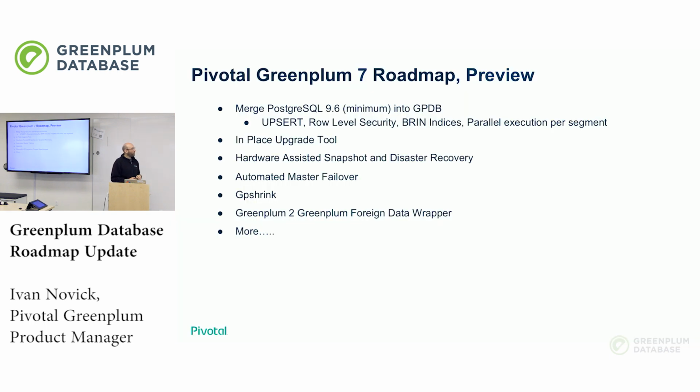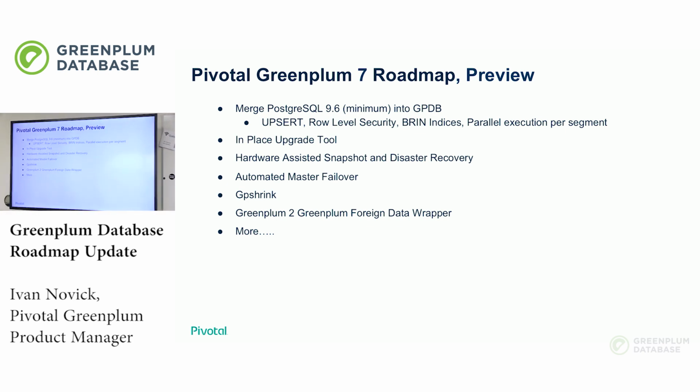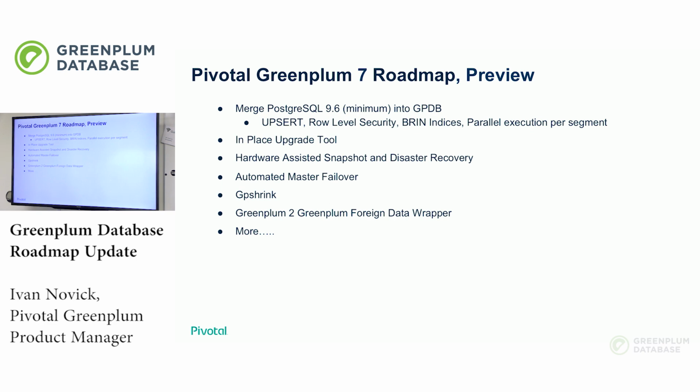And what we're looking at here is a minimum of merging in Postgres 9.6 into Greenplum. So Greenplum 9.6 comes with a whole bunch of fun stuff. Some of the fun stuff it comes with is upsert. Upsert means insert, but if there's a conflict, then update. Extremely useful for day-to-day users. Row-level security, extremely interesting for government users and people who have these complex security requirements.